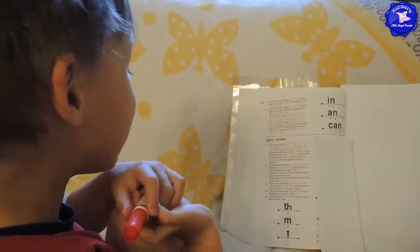Number ten. You're good at rhyming, Max. Men, ten. Well done, honey. You're so good. Okay. Ten. Sounds before we get to the story.